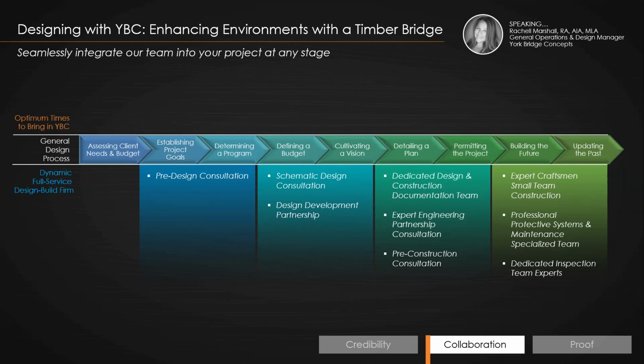So overall, we have tons of consultations, but you might be asking yourself, what is the optimum time to bring YBC into some of your standard project delivery scenarios?